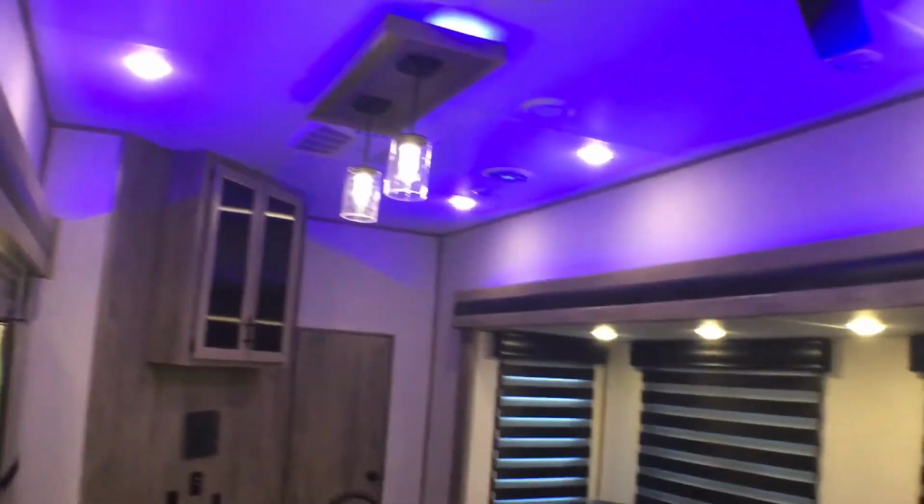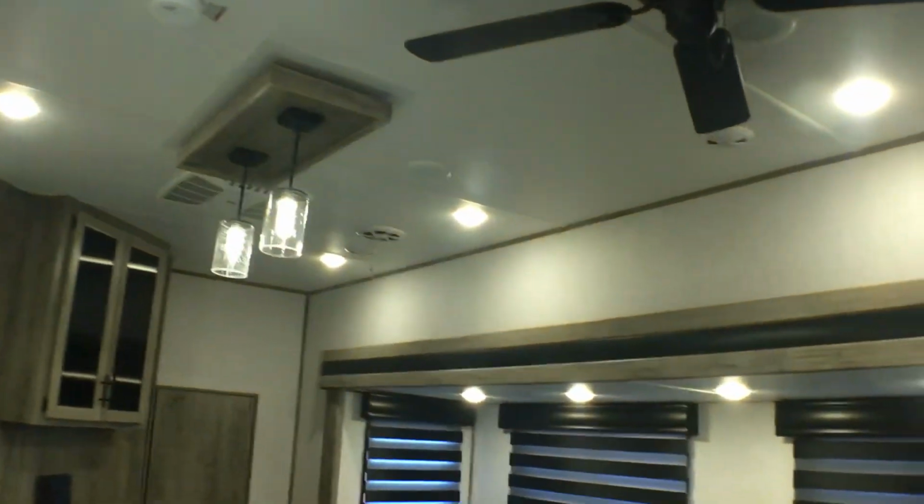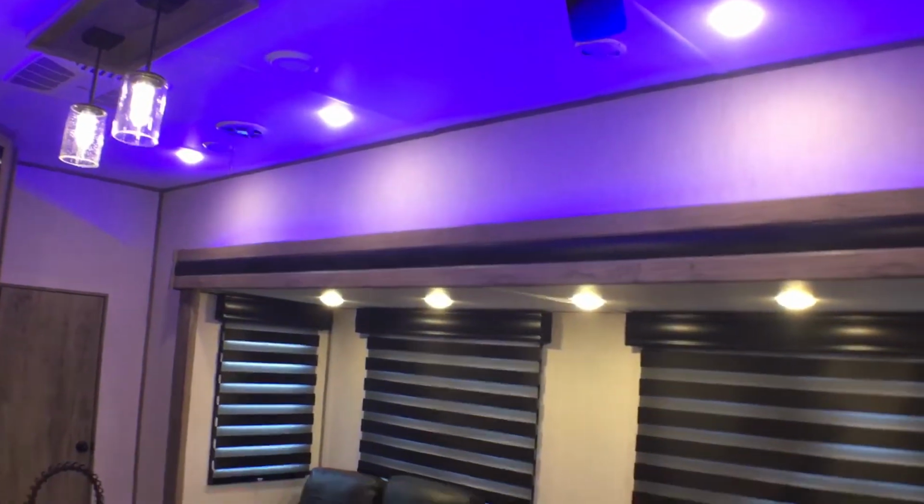You'll notice all the nice blue accent lights. You can turn those off if you want to. I think they look really cool.